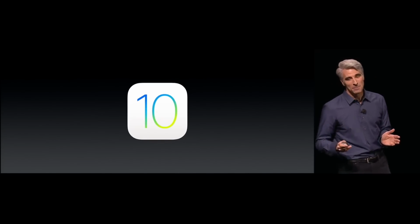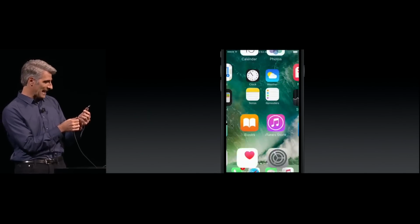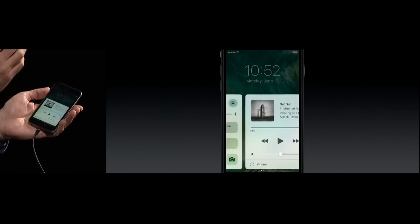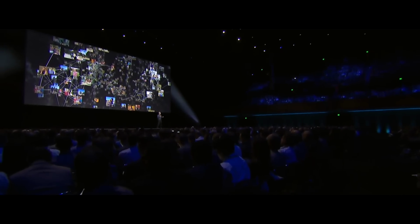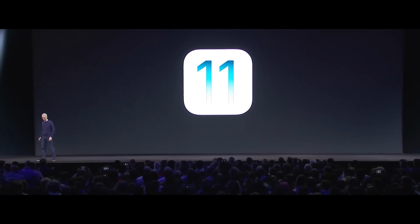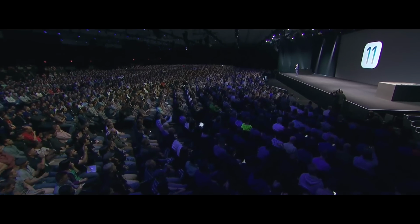But there were actually quite a few highly anticipated additions to iOS 10, including Raise to Wake, unlocking with the Home button, a multi-page control center, and a universal clipboard that allowed elements to be copied on one device and pasted to another. But despite the new control center design in iOS 10, Apple decided to change it again in iOS 11 just 1 year later.